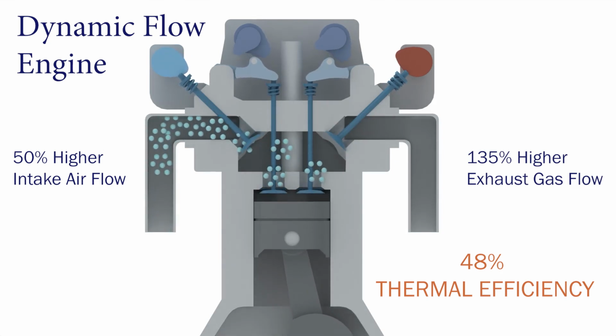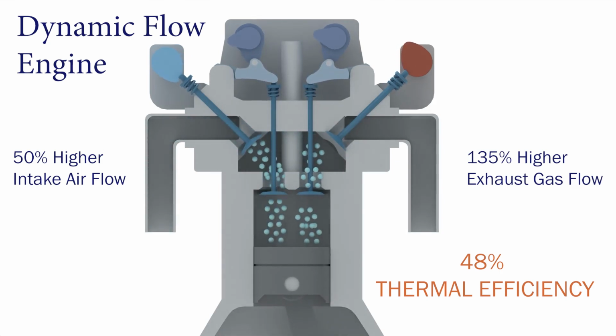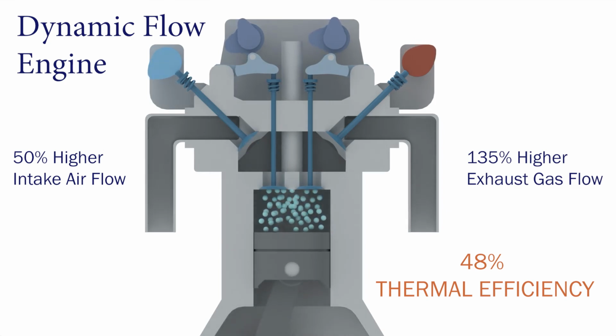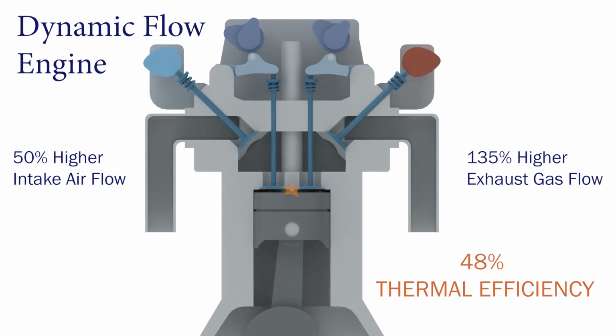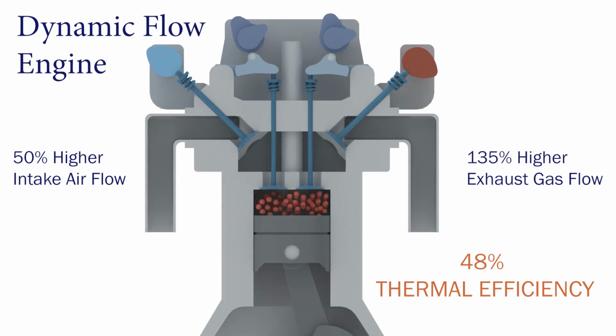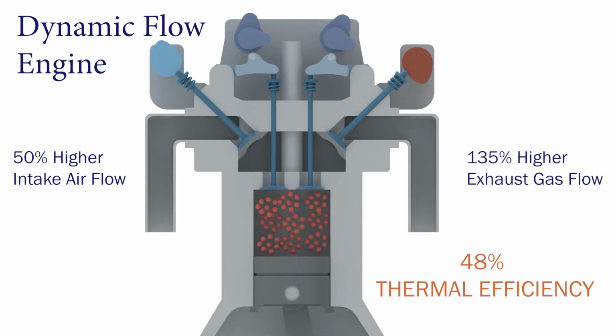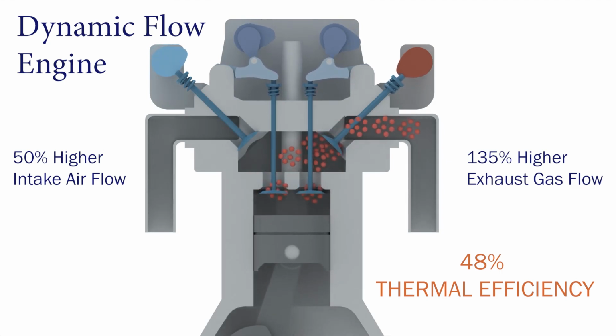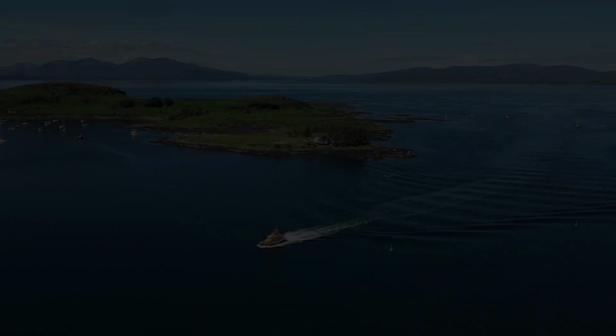Dynamic Flow engine with an undersquare design. Thanks to its larger gas flow capacity compared to conventional four-stroke and two-stroke engines, the Dynamic Flow engine can adopt an undersquare design, where the engine stroke is longer and the bore diameter is smaller, to achieve higher efficiency without sacrificing horsepower at higher RPMs.